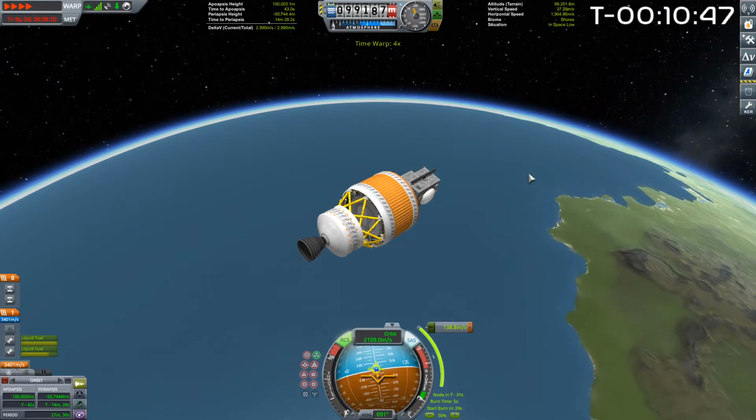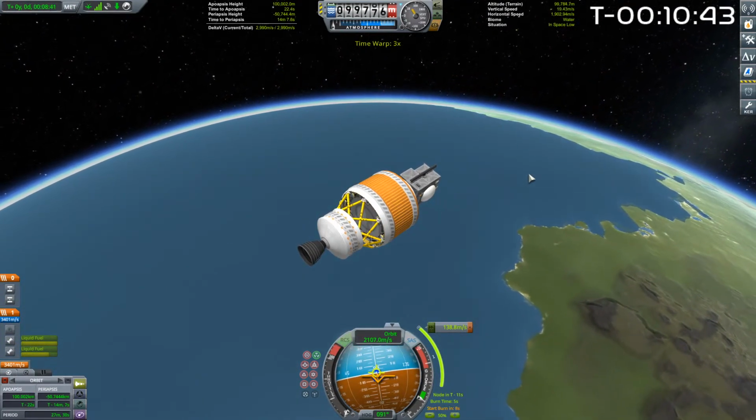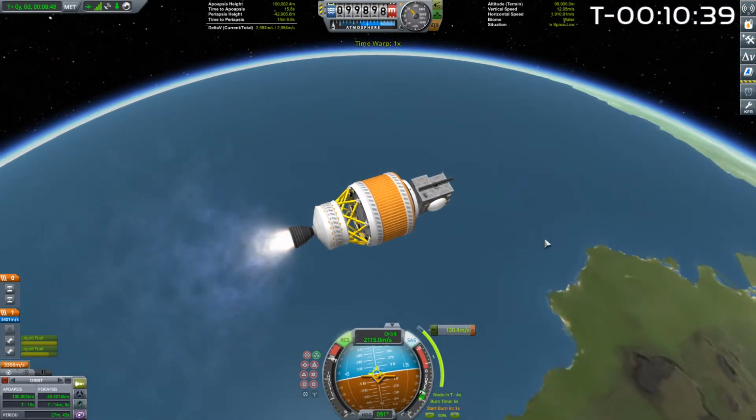L minus 11 minutes. SYS, configure flume on for PU shadow mode. Flight control, configure option 910 for PU shadow mode. Roger.